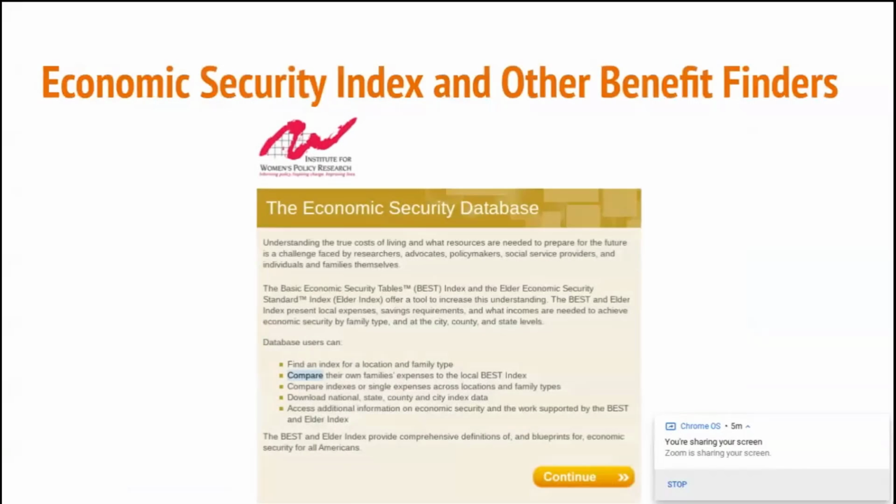We use this one. It's a nice index that shows how much they'll have to make in order to have a living wage in our area, or in whatever area you're in, based on their life circumstances. And that's helpful for career planning and figuring out, well, what job do you want? How are we going to make this work?